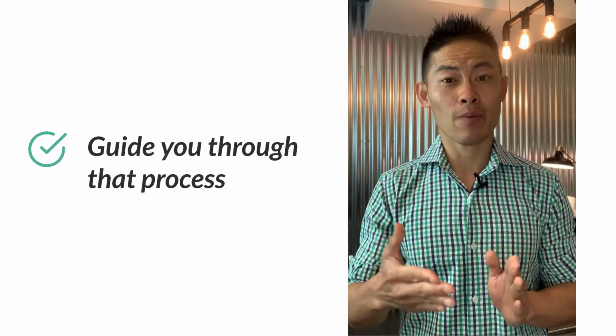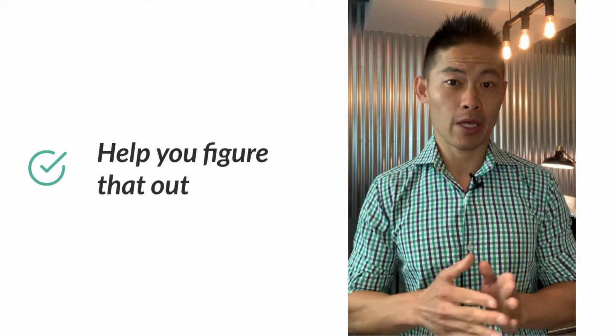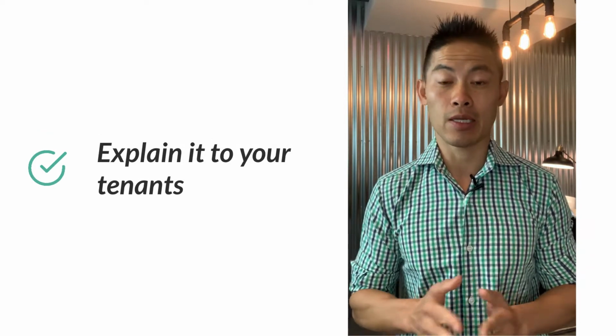And we're going to guide you through that process, pull those numbers, help you figure that out, and most importantly, explain it to your tenant. No tenant's going to say, well, what did you do? Did you make the property any better? You know, it's a tough environment. But if I can show them with numbers, which I have with many tenants, they understand, right? But the difference is just throwing an increase to them versus explaining to them and doing it justified.